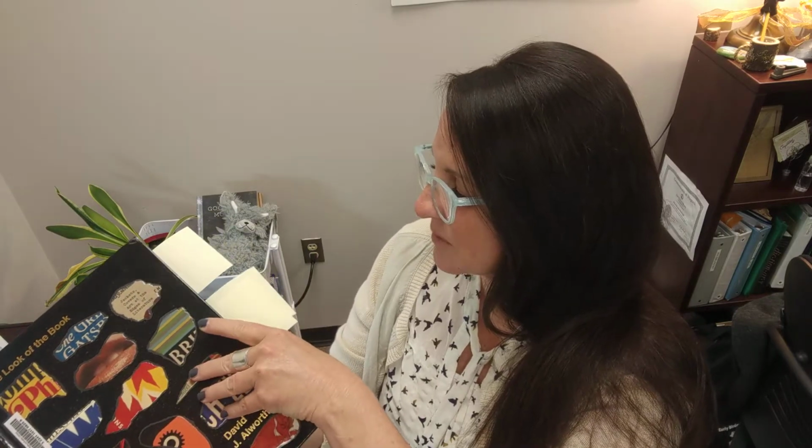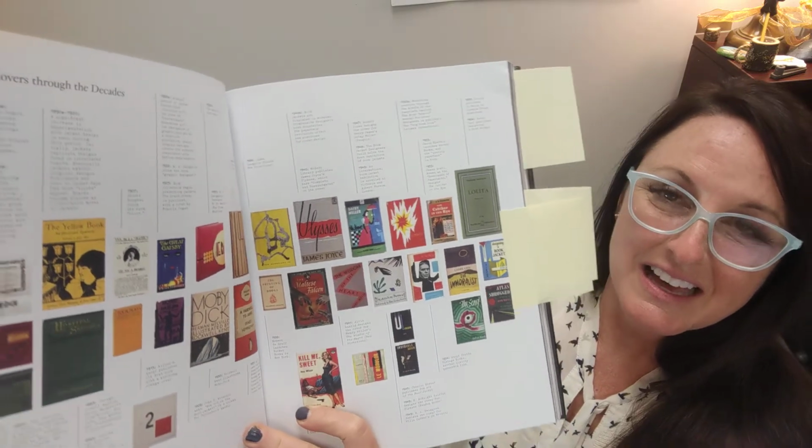And there are some pages that I have flagged that are timelines or looks at a glance of decades and book covers. And here's that page. This is really fun to see how book covers changed over time in design. So I was saying the book is about what a book cover is and was. It's also about what a book cover does, as well as why a book cover matters and how that book cover is made, and also what the future of book covers is. So that's kind of the chunks of this book.